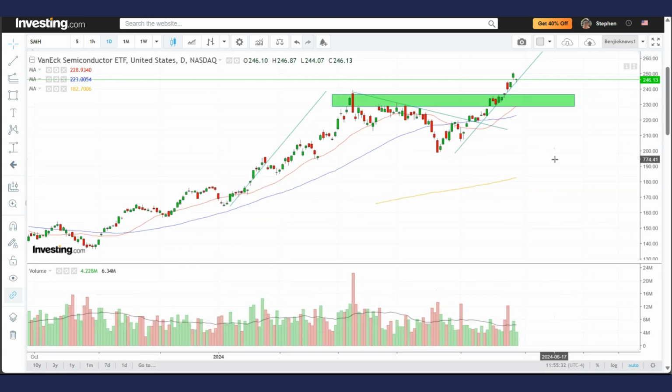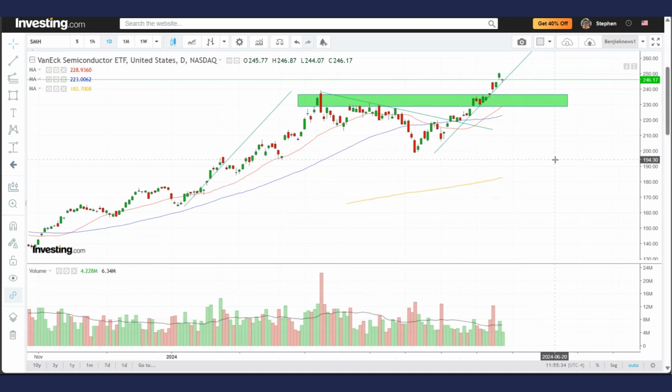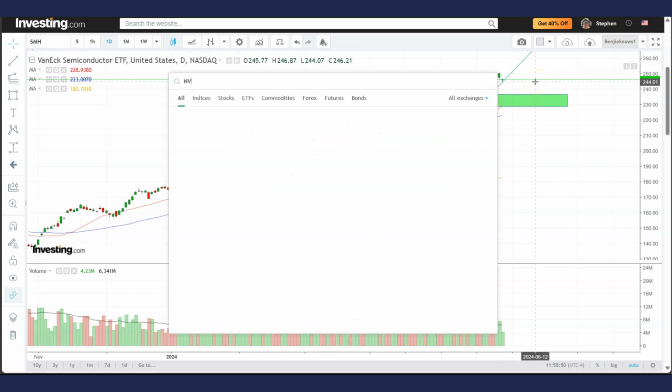And if you look at the semiconductors, Nvidia has actually helped SMH as well. This daily chart shows that it's on the rise. It's broken above the previous high, and this will be a strong support area. So as long as SMH stays above this area, it will be very good for Nvidia as well.